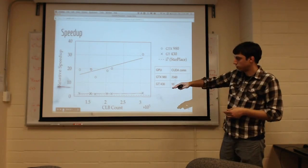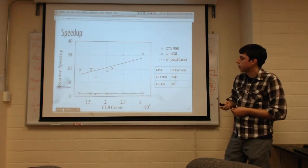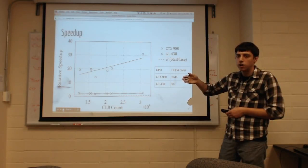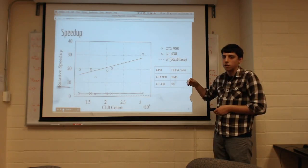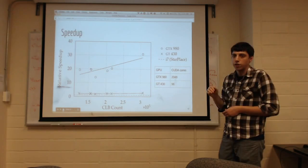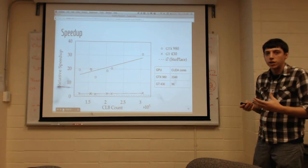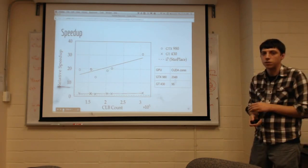The GTX 980 is plotted there, and you can see that we obtained linear speedups here. Which benchmarks appear below the line versus above the line is determined by that mean net ratio, because, again, StarPlace is using SOR. So we see more benefit when that mean net to block ratio is high. When we start clustering more, we expect the speedups to also improve. The GTX 980 has about 20 times the number of CUDA cores, and so that's why we see much larger speedups on that device.